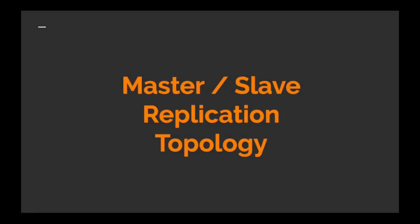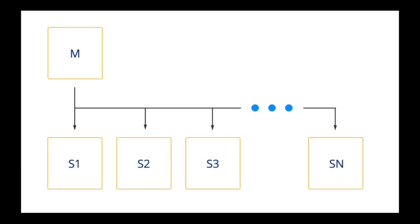So let's start with the master-slave replication topology. When anybody asks you how you scale your databases, you say that in a database you do two major types of operation: you do write and you do read, right? So you prefer to have a master where you can perform write operations, and slaves from which you can read. So how will the initial topology look? It will have a master and a number of slaves.